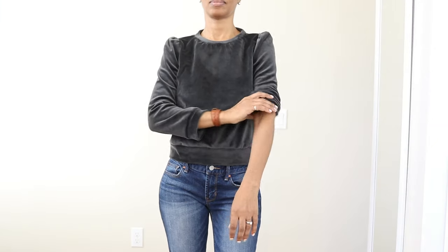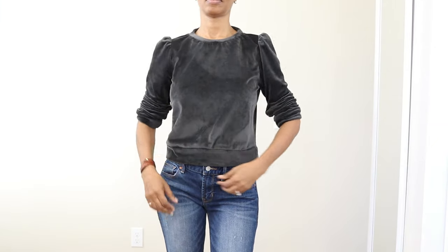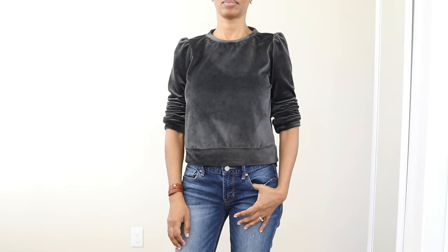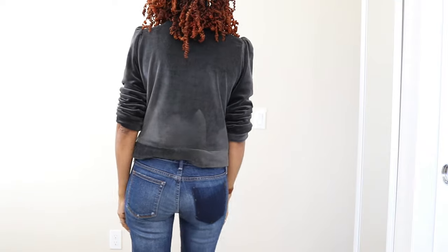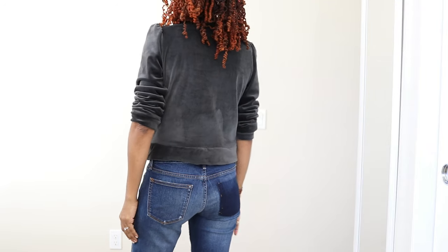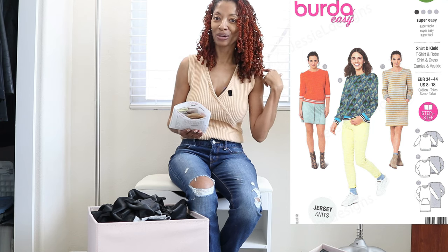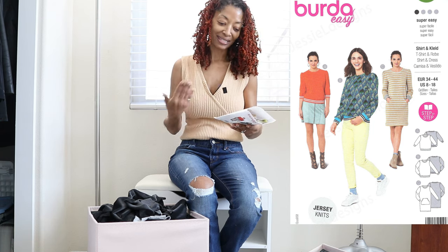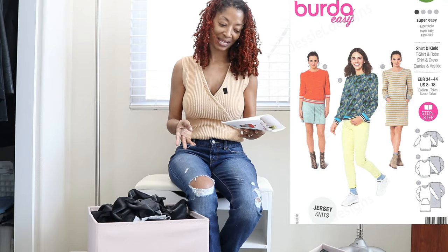It calls for you to purchase ribbing to go around the waist and also around the sleeves, but since I was just using the fabric that I had on hand, I just made my own bands out of the fabric that I already had. This top has gathers around the sleeves and I really think that that's so cute, and I definitely would like to make the dress one day.